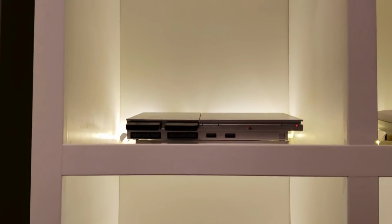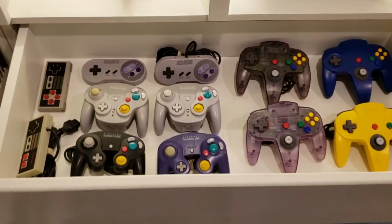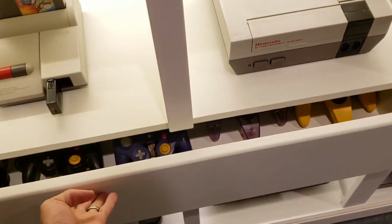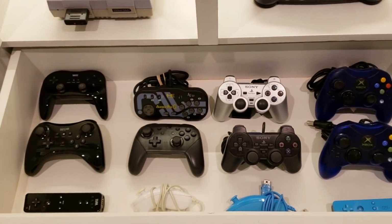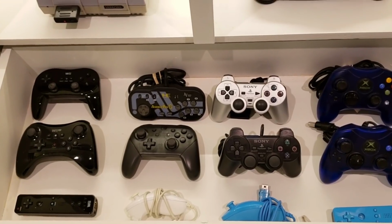Okay, before we look up any higher, let's look at the built-in shelves. Now this is a really cool feature of this stand. So where does a guy go to keep all his controllers? Well, this is what I do. Here we have the NES, Super Nintendo, N64, and GameCube controllers. Next to that, we have the Wii, Wii U, Switch Pro, a PC Engine, PS1, PS2, and Xbox controllers.